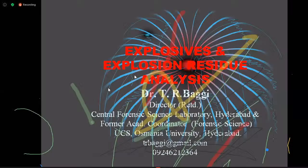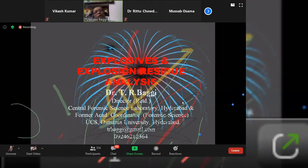For example, in the 1993 blasts, we got certain hand grenades which did not have any markings, but we found that they were of Italian origin, and the RDX which was used in the 1993 blast was of Czechoslovakian origin. Czechoslovakia manufactured this RDX, and about 35 tons of it was smuggled to Libya.